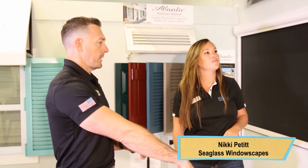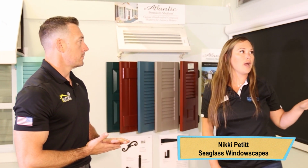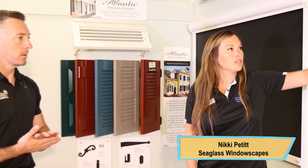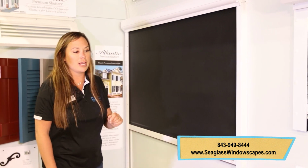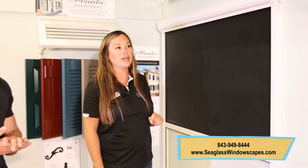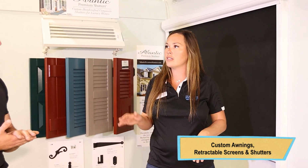Wow. Okay. And then paint-wise, do these come in different variations? Only 4 colors. We have white, ivory, beige, and bronze. This one is showing you a few of them. We have that bronze, white, ivory, and a little bit darker beige in there as well. We can custom powder coat it, but that's not usually standard. If it's something you want to do, we can definitely look into that as well.